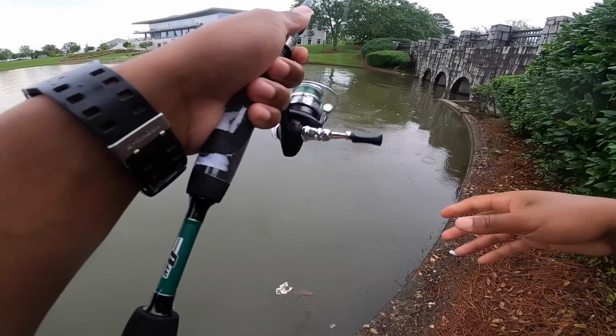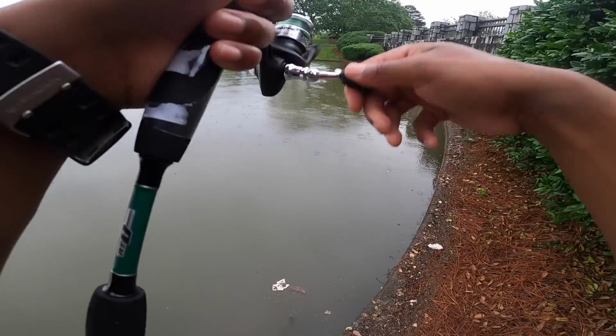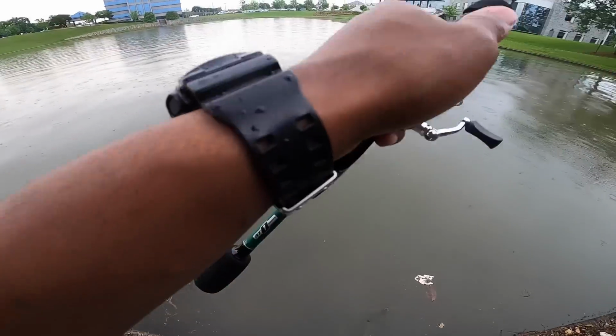Because it's one of those things, these bass probably see so many lures over here, they probably wouldn't eat just a regular worm anymore. Half of the fish that we've caught, ooh, there was another bite. 0% chance that they would have ate like this white trick worm or whatever that's over here.